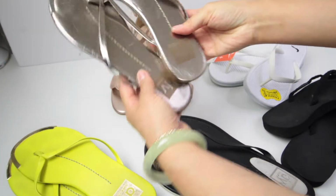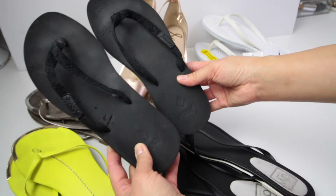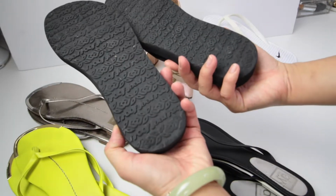My favorite Nike slippers are really soft. And these are my favorite pair of Reef slippers that my dog bit when he was a baby. Probably the only pair of shoes he actually bit because they're like soft and foamy. But still gonna wear them.